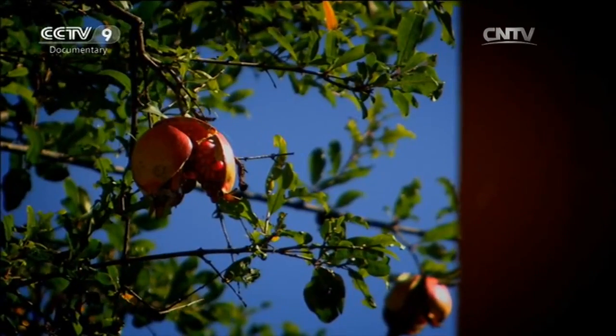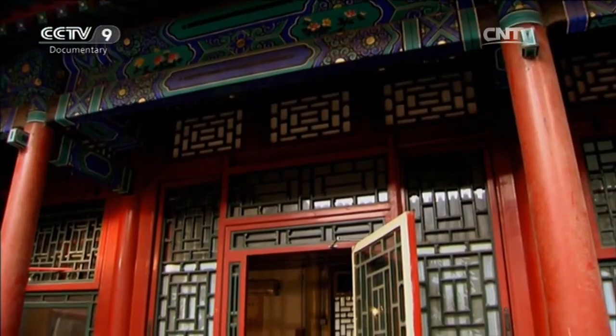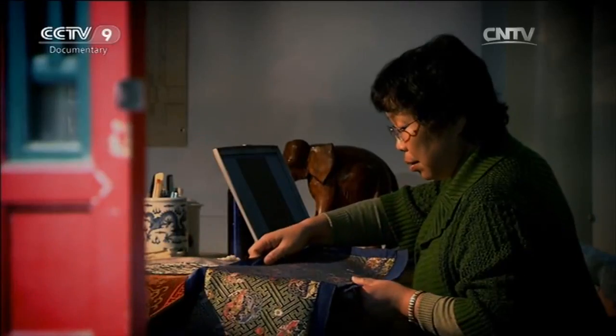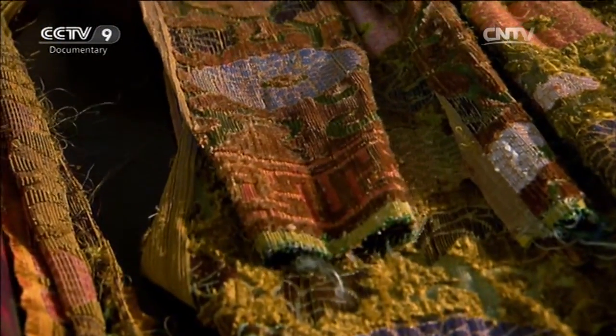Back in the Forbidden City, restoration expert Yuan Hongxi is inspecting the samples of cloud brocade sent from Nanjing. By 2006, 3 of the 4 types of cloud brocade had been successfully replicated. However, the remaining golden velvet style is proving more difficult to reproduce.